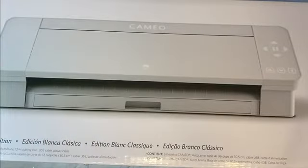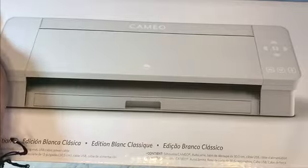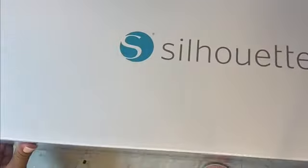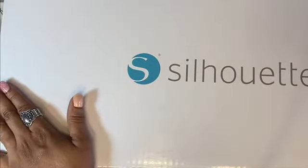And it wasn't the color that I had initially wanted, because I did see a candy apple red, and I have a candy apple red Cricut. So I wanted to stay in the color scheme, but oh well.